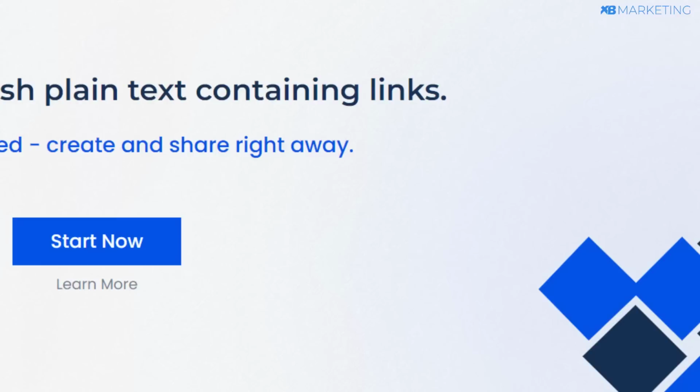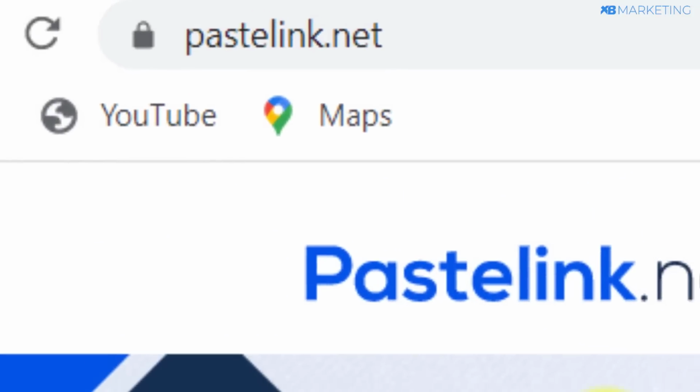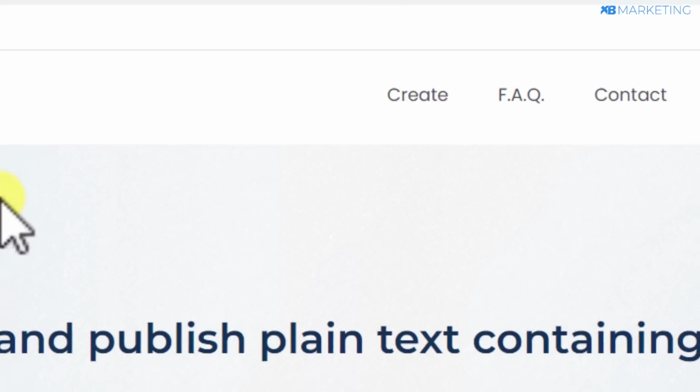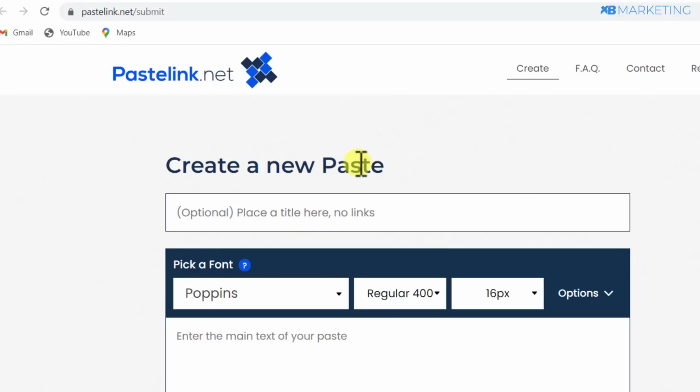Once you copy your link, you want to head over to this website called pastelink.net. This is the website you are going to be using to promote this product. Once you come over here, click on create to create an account on pastelink.net, and it's absolutely free. Once you create your account, it's going to look like this.